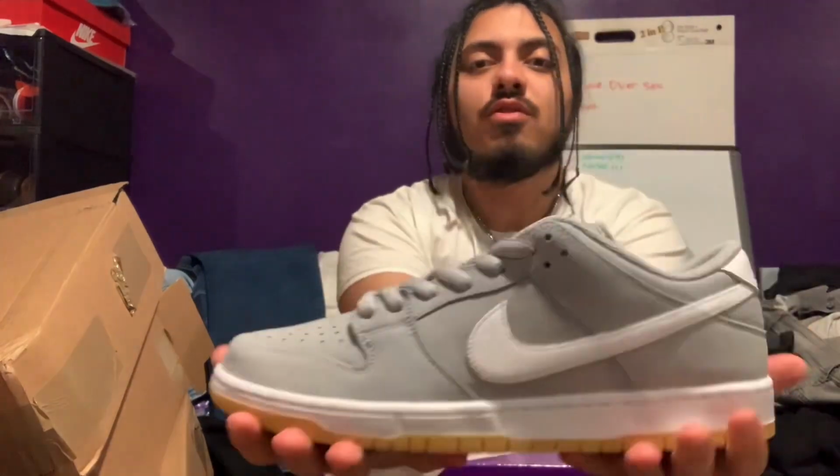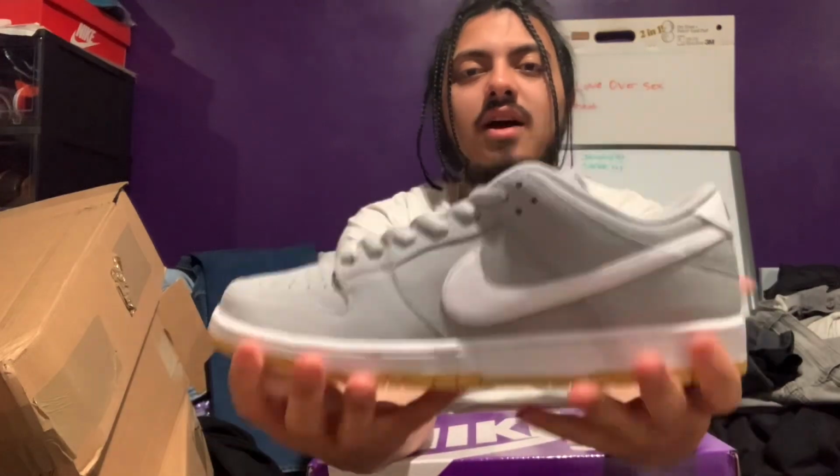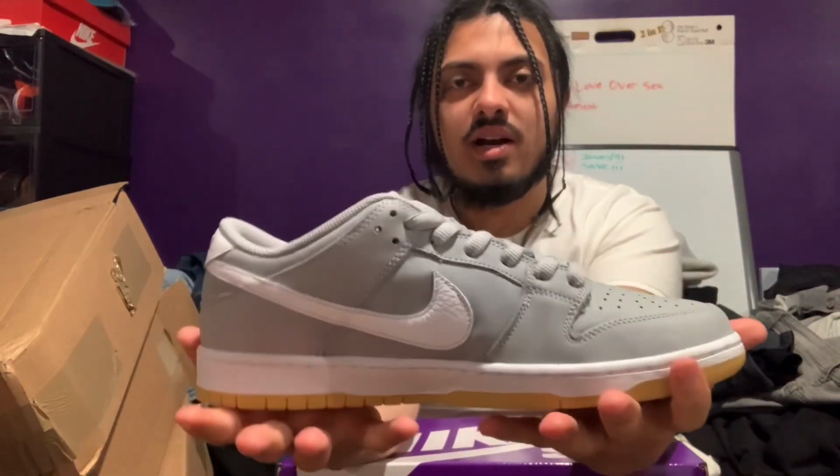So I was about to say, to end it real quick, let me know if you want to cop size 12. Don't wait till the last minute. Cop right now if you want, instead of waiting last minute. Let me know if it's a must cop or not. Are you skipping? Do you like it?